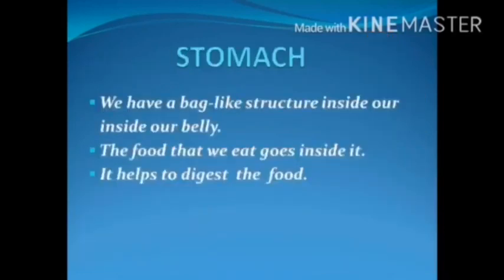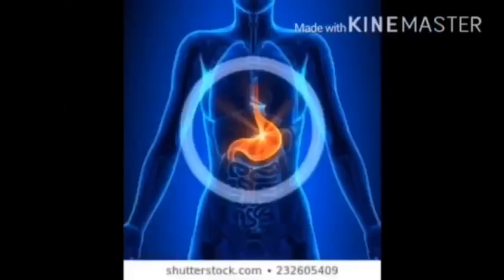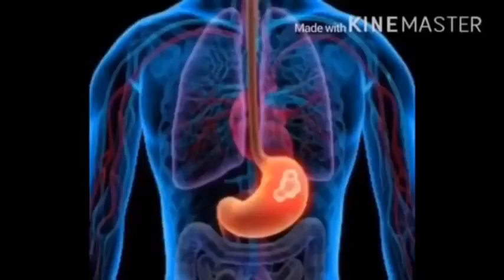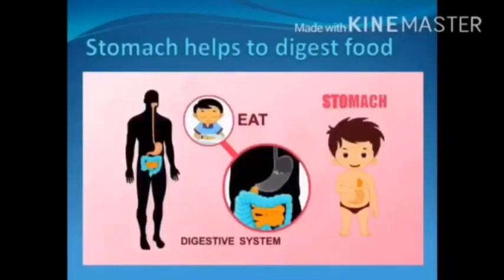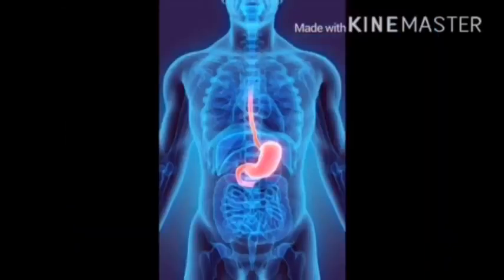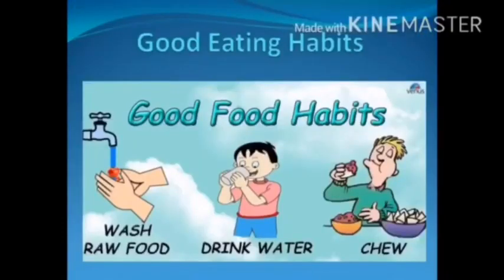Stomach. The stomach is a bag-like structure inside our belly. The food that we eat goes inside our stomach and it helps us to digest the food. As you can see in this picture, whatever we eat goes to our stomach and the digestion process starts there. To keep our stomach healthy, to keep our gut healthy, we need to have good eating habits. You should wash your raw food, drink lots of water, and properly chew the food before you swallow it. Eating unhealthy food can cause stomach ache.